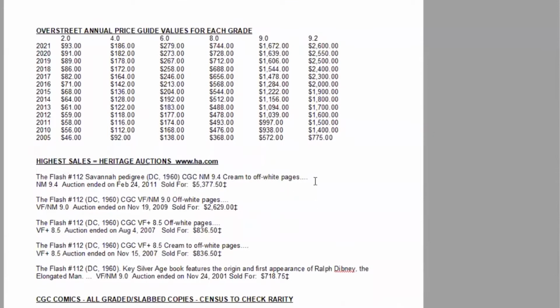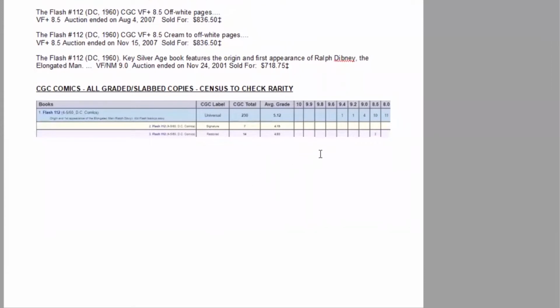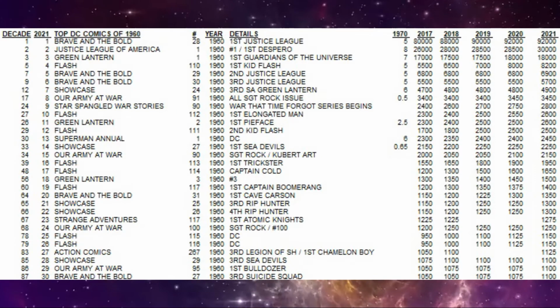Using the Overstreet Annual Price Guide, we can look year by year and see the growth in all conditions from a low 2.0 grade up to a 9.2. These are for raw copies. You'll see the book has had nice, slow but steady growth every year and is now a $2,600 book in 9.2 in the Overstreet Price Guide. On the census, the highest graded copies existing are a 9.4 and a 9.2.